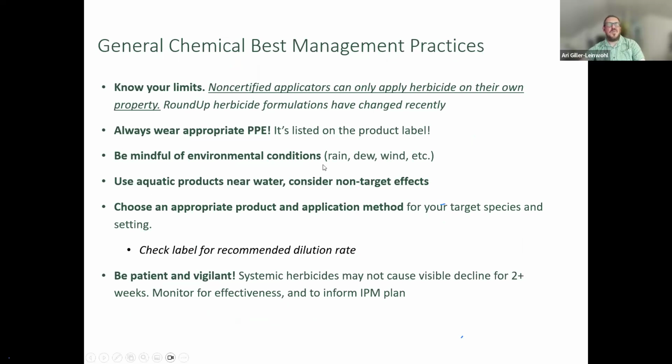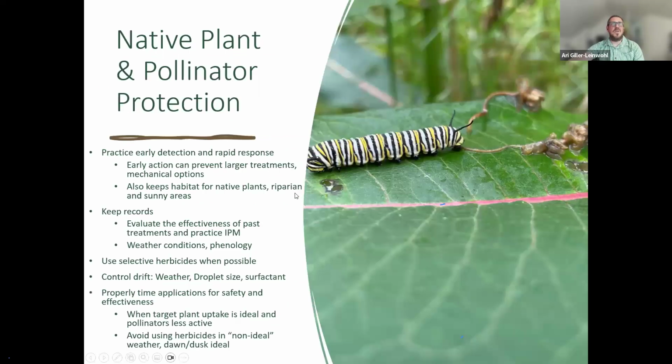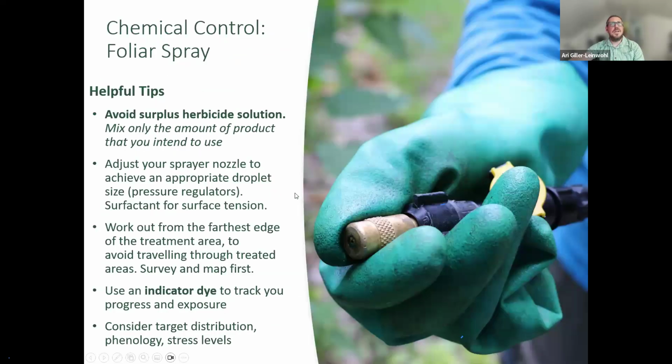Quick chemical best management practices. I touched on environmental conditions briefly, but certainly if rain is in the forecast, I prefer multiple hours, ideally 12 hours for rain fastness. Aquatic safe surfactant is important, especially if you're applying near wet areas or riparian areas.